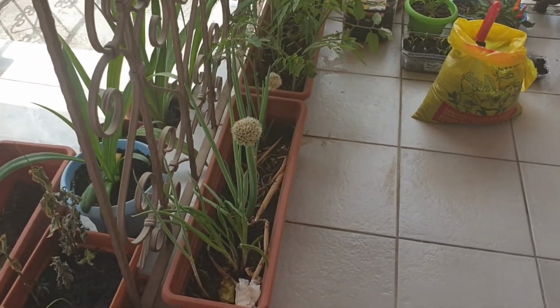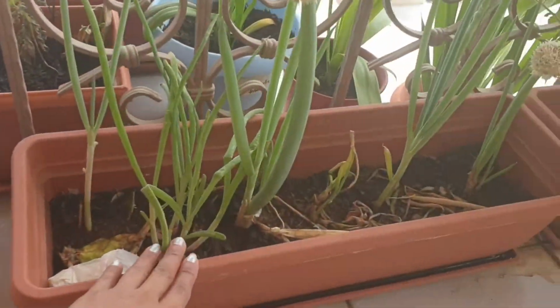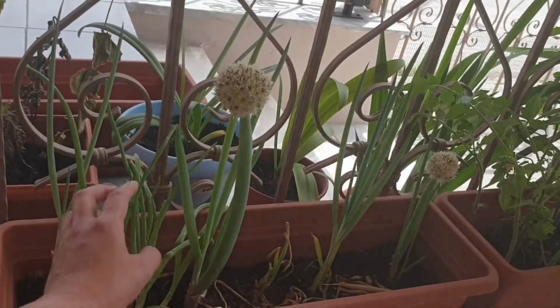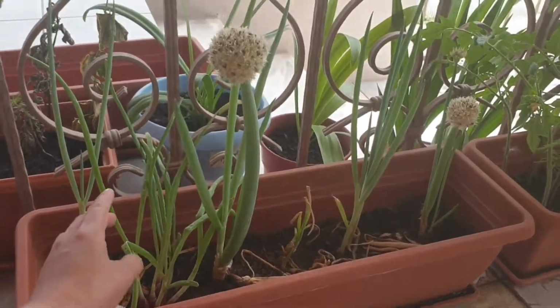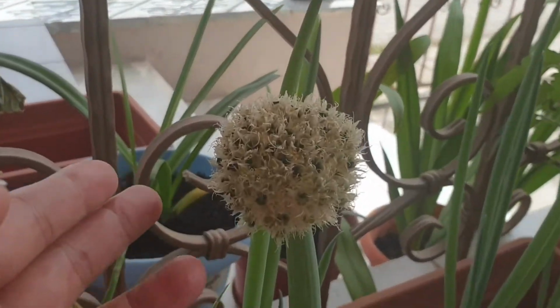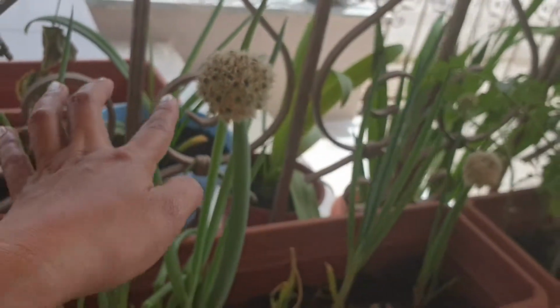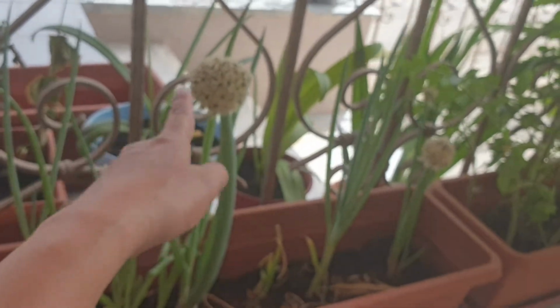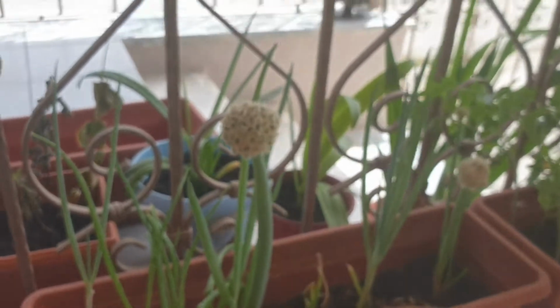So these are the other plants that I have, guys. So this onion is actually from the kitchen only, guys. So now it's giving me seeds. Yes, so that's the seed, guys. So I'm gonna make a video on how to take the seeds and keep them, and then you can plant it.